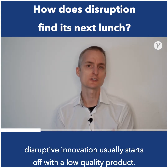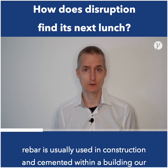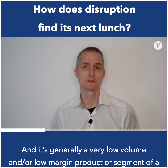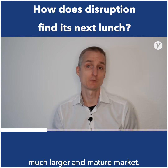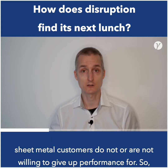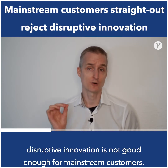Well, disruptive innovation usually starts off with a low-quality product. An example would be rebar. Rebar usually is used in construction and cemented within a building or construction site, and it's generally a very low volume and/or low margin product or segment of a much larger and mature market. So the customers of this lower segment demand products that mainstream customers, for instance sheet metal customers, are not willing to give up performance for. Simply put, disruptive innovation is not good enough for mainstream customers.